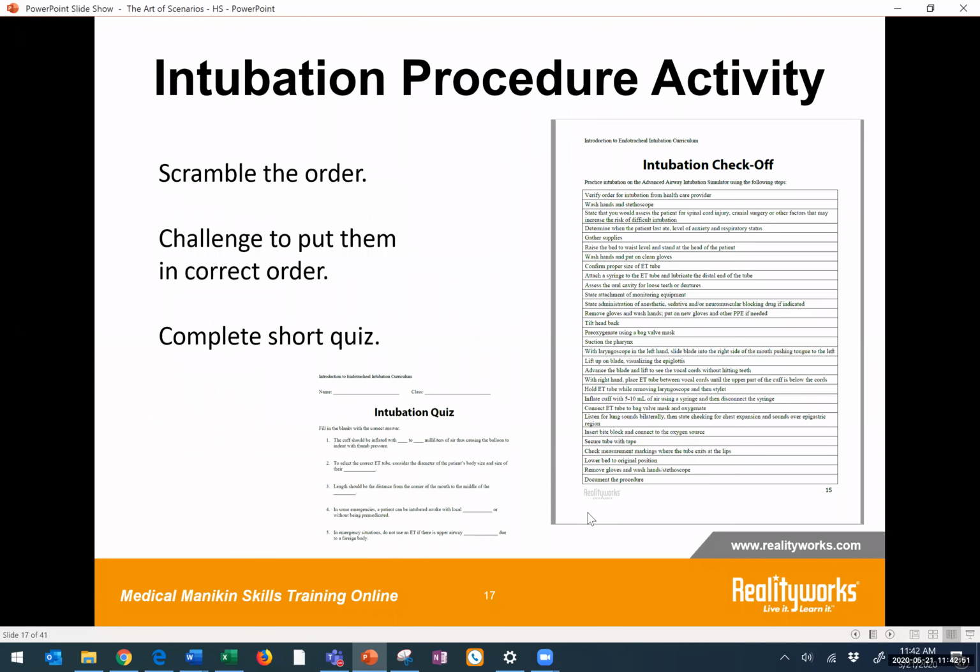So here's an example of the procedures included in intubation. So this is just an example that happens to be an intubation, but for your scenario, you could use the task trainer or mannequin as the patient, and then the student works as the healthcare professional who's going to be performing the intubation procedure on the patient. Now, of course, in a classroom situation, you'd be using the checkoff above to ensure that proper procedures are followed in the scenario that the student is role-playing. However, students also will be role-playing using soft skills as well.